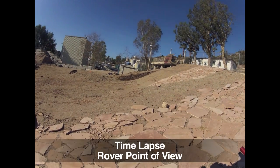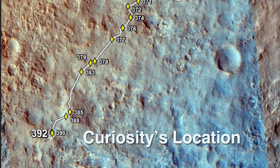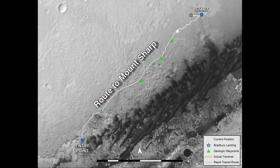We don't need to do this kind of testing every day, but we still come out here as we're writing new software. So for the next few months, we're looking forward to putting pedal to the metal and heading toward Mount Sharp, maybe stopping a few times along the way for some science observations.